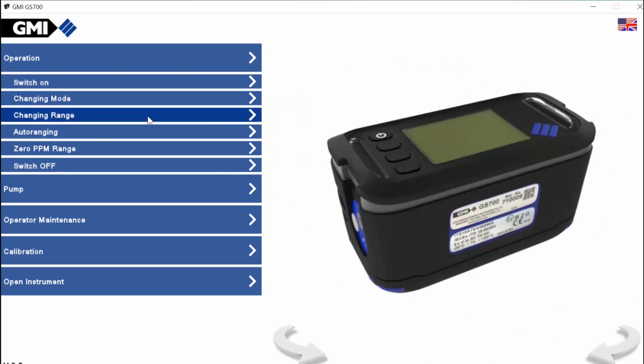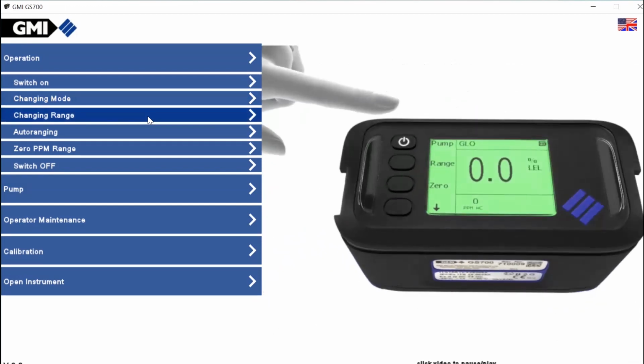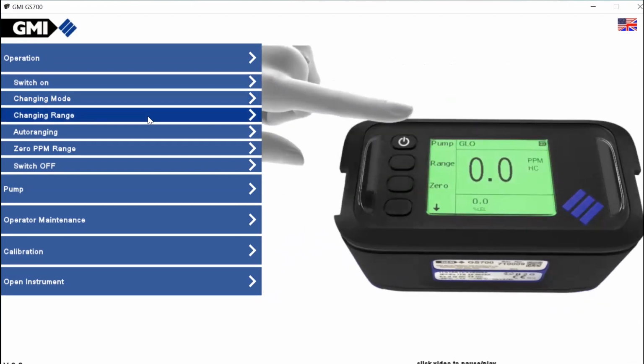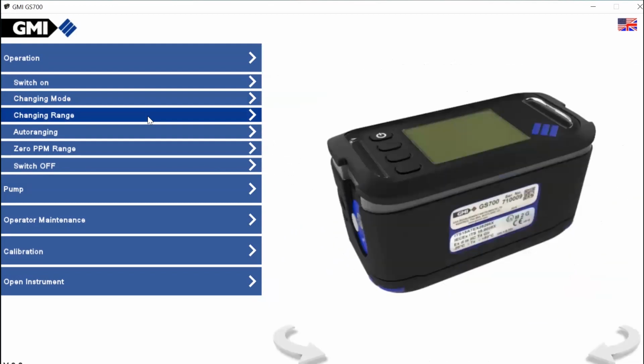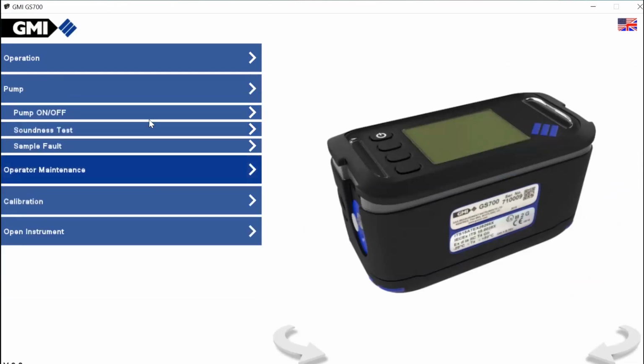One of the common things that you can also do is change ranges while you're in a mode of operation. That allows you to make a specific sensor your primary sensor. Now we move to the pump operation of the unit.